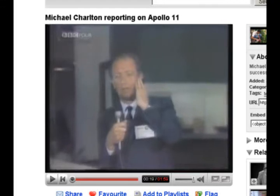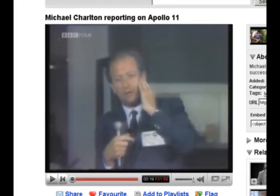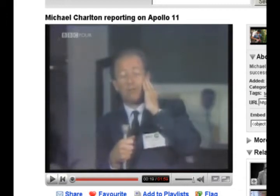This afternoon we've seen the separation of the command module from the lunar module, like the separation of some primitive cell.